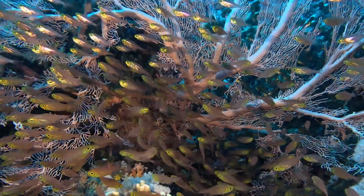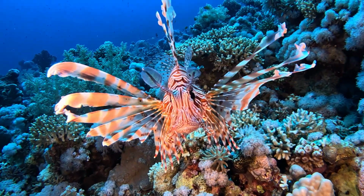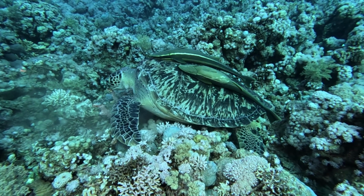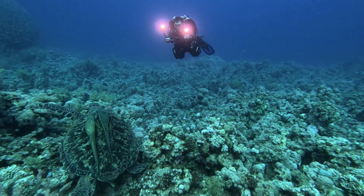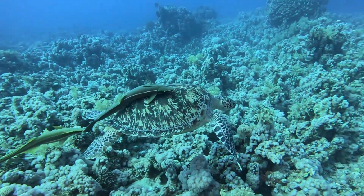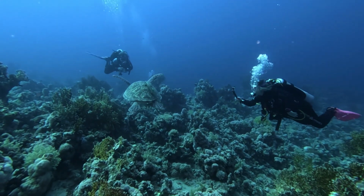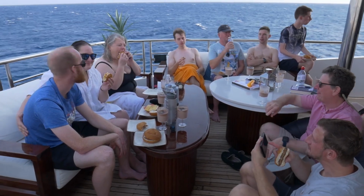Huge schools of glassfish hide among the corals, and when there are glassfish, you find their predators, lionfish. They cruise the reefs, keeping enemies at bay with venomous spines. Green turtles cruise the reefs, munching corals. And if you're lucky, you might have a close encounter with one. Between dives, our team relaxes on deck.